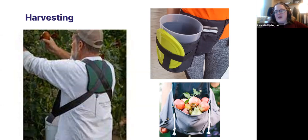And then there are many, many types of aprons and harvesting wearables, things that you can wear to help with carrying things and harvesting. This particular apron is called the Roo, as in kangaroo. So it has strings that you can pull out to easily let the produce out. But there are lots of different aprons and shirts and things that you can use for gathering that you don't need your hands in order to use them.